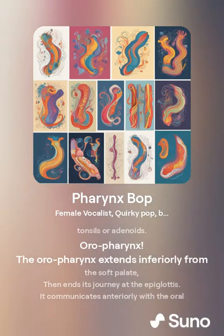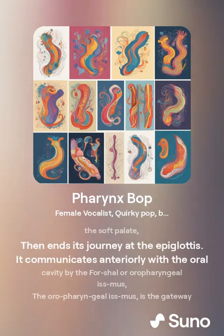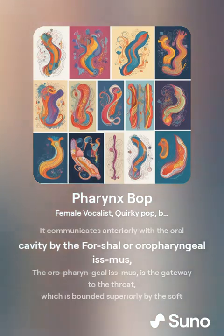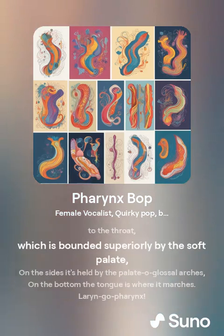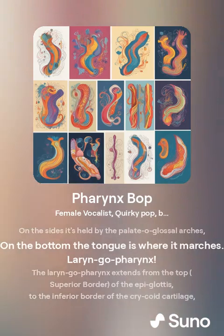Oropharynx. The oropharynx extends inferiorly from the soft palate, then ends its journey at the epiglottis. It communicates anteriorly with the oral cavity by the oropharyngeal isthmus. The oropharyngeal isthmus is the gateway to the throat, which is bounded superiorly by the soft palate. On the sides, it's held by the palatoglossal arches. On the bottom, the tongue is where it marches.